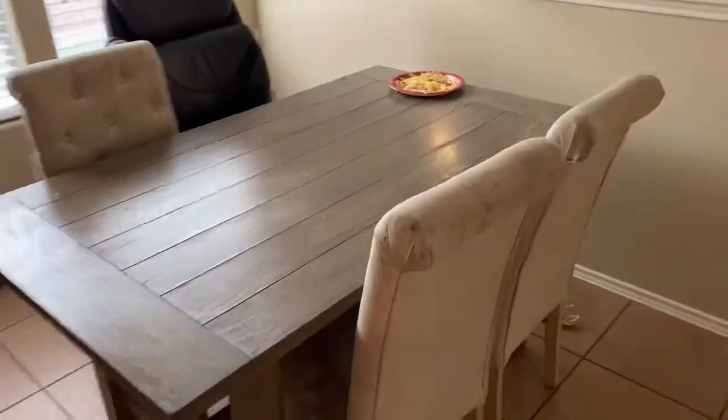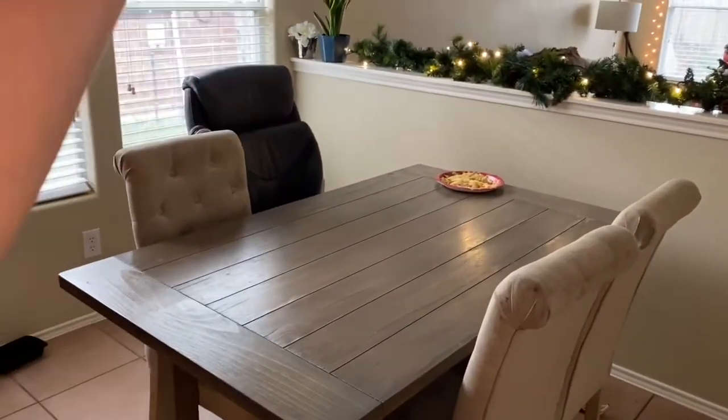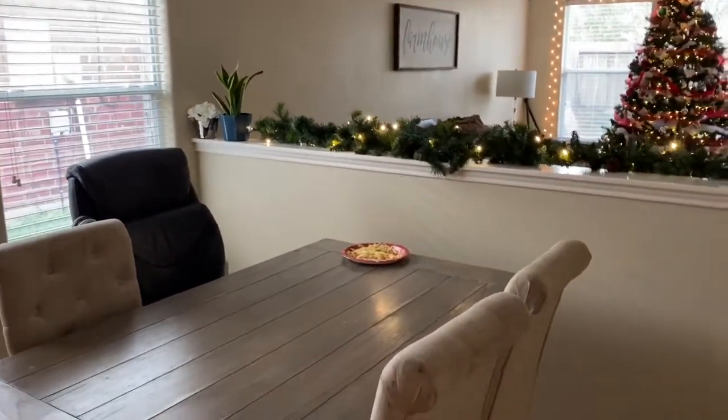And there's our table. Our chairs are so dirty. Yeah, I need to get a new one. My son broke one, so we have a computer chair on the other side. So please don't mind that.